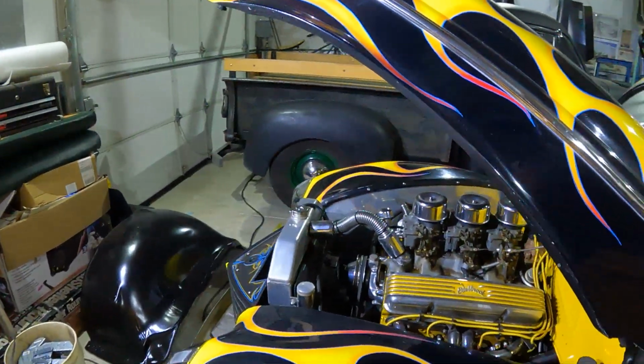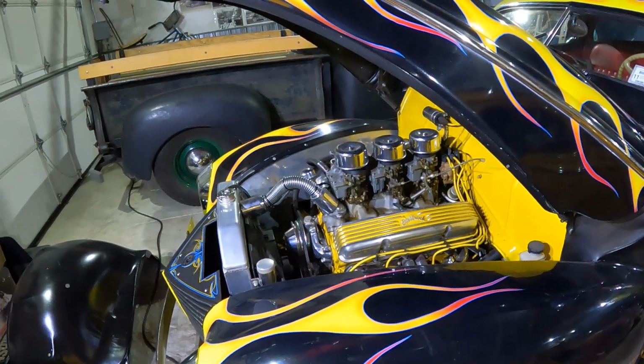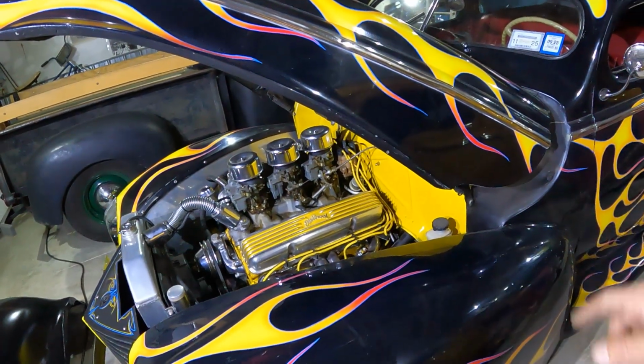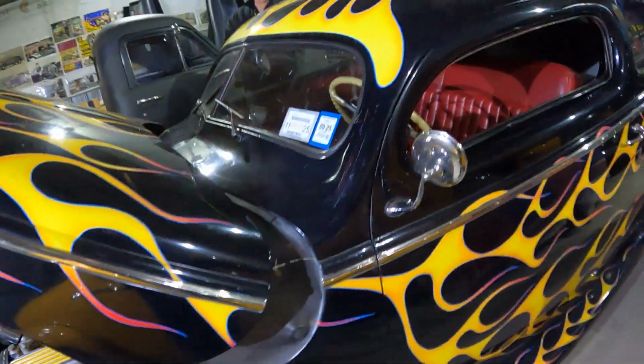So first thing I want to do probably is get rid of the 3-deuce intake. I'm going to get a new Edelbrock AVS2 carburetor put on there and we'll fix that, make that run better, and then I got to get it up in the air and get the transmission out of it. And it might require some tunnel surgery.